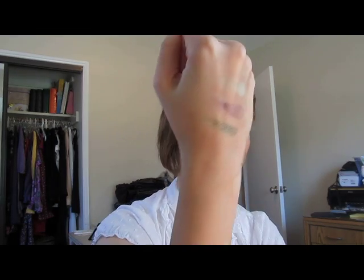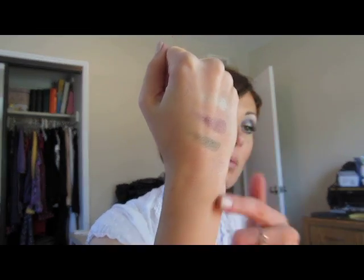These work well over a base. That frosty mint green is just okay. You can use it to blend out this, or use it in the inner tear duct. So there's a lot of things you could do with the Cool as a Cucumber palette. And if you're not opposed to putting green on your brow bone, go for it.